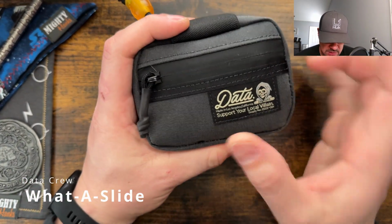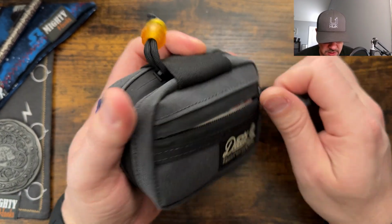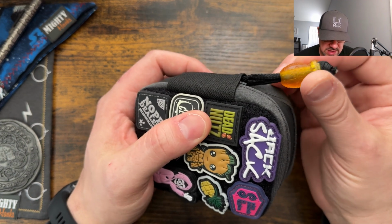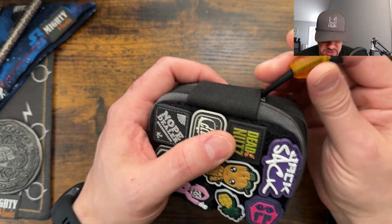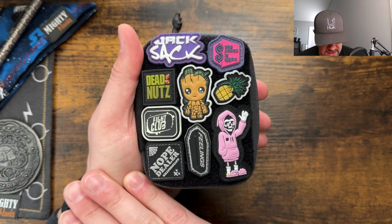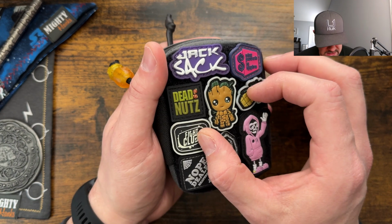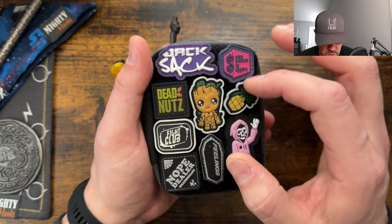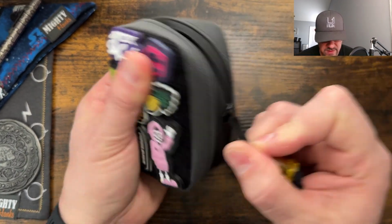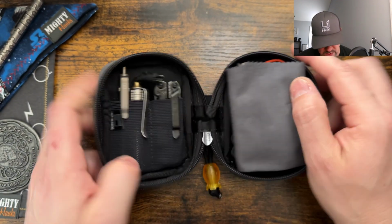Data Crew Water Slide, USA made. I really like this one a lot. Band-aids in here on the outside, sometimes some cash. This is the EMP EDC Atom Bomb that I used to put on with my own lanyard, and just an assortment of REs on here for you to check out if you want. Some are from Etsy, and then some of them are from Data Crew or knife makers that I've just got along the way. Very nice zipper on here. I really must admit that zipper has held up extremely well on here.